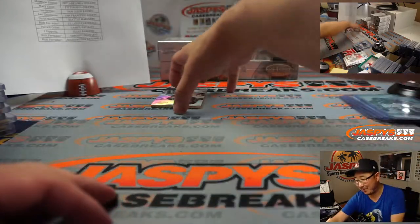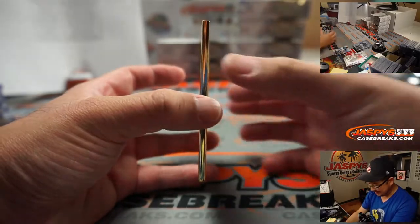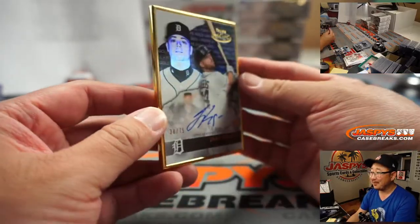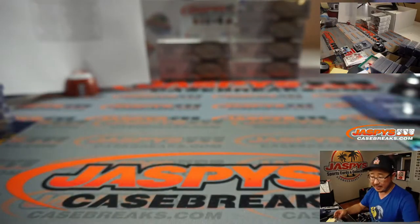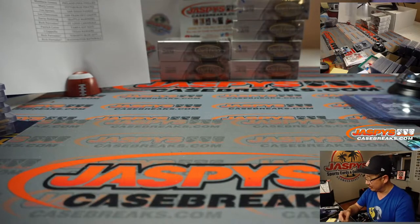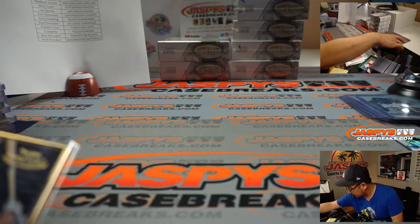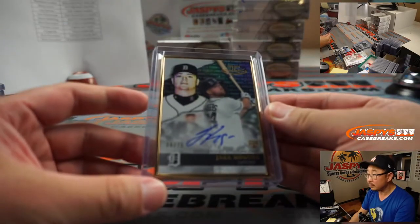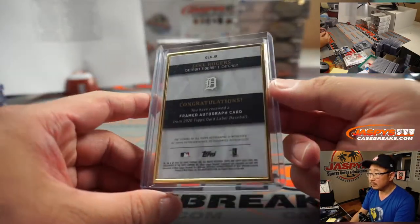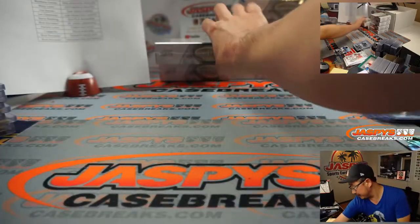Right, we can't forget about Babe Ruth. King of Cards reminding us, right? He hit some dingers in his time. And we've got Jake Rogers. 38 out of 75 for Travis Melberg and the Tigers. There you go. Frames are awesome. Love the look of the frame.